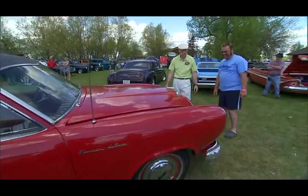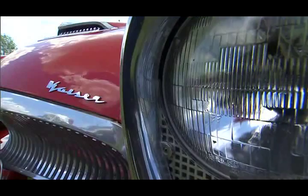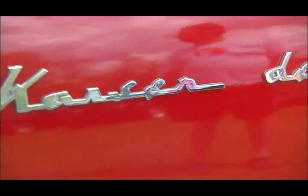It's a heavy car. And you drove it from Manitoba. All the way here, three tanks of gas. Three tanks of what? Cha-ching. But you run pretty nice? Beautiful. This is a killer car. Trevor, thanks for bringing it down, man. Appreciate it. Great car. Thanks. Kaiser Deluxe.